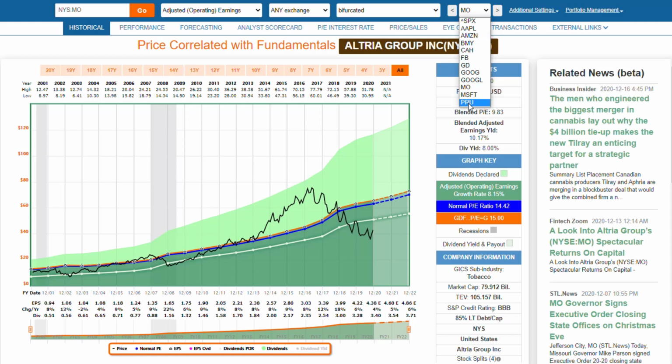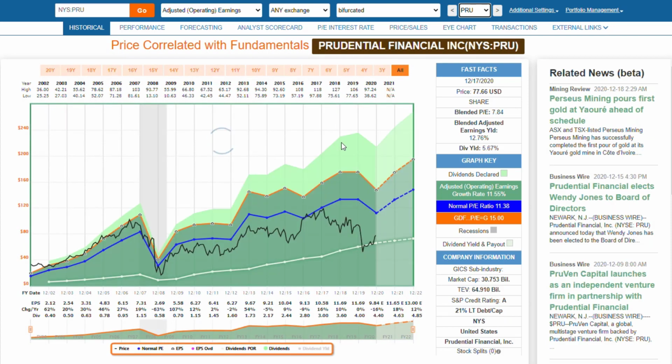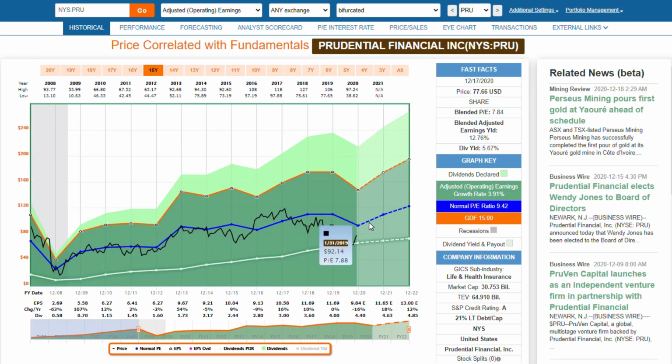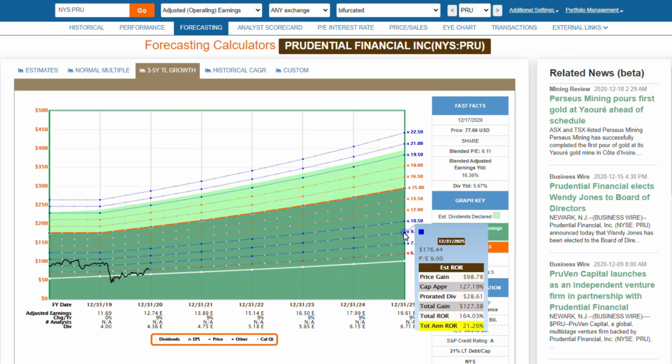And then finally, last but not least, we have another financial, Prudential here. When you look at Prudential, you can see that the stock is very, very inexpensive. It traded at a 15 PE coming into the Great Recession, which was financial-instigated. Since then, I do want to point out, it's been trading at about a 9 or 10 multiple. So if I'm looking at this stock, I like to look at it at these lower multiples. But even then, you've got this incredible rate of return potential. Even if I pick a 9 multiple, I've got 20% plus rates of return.